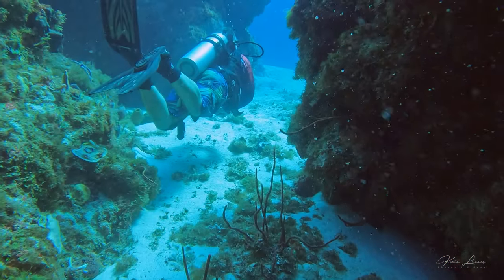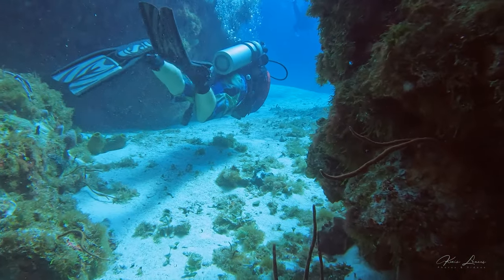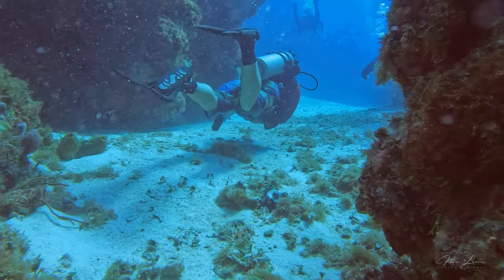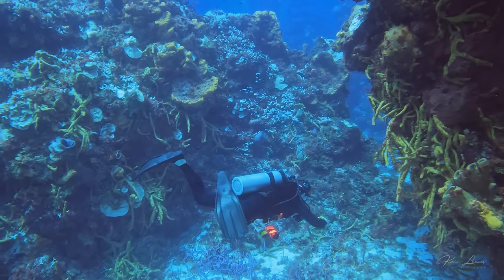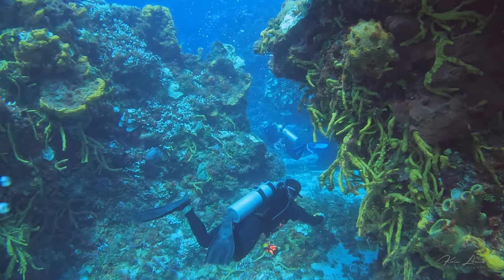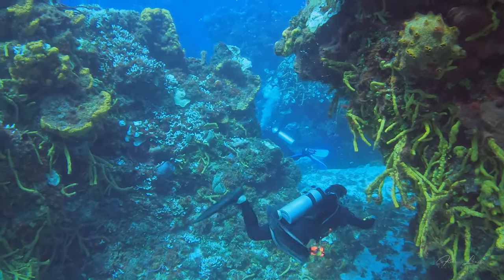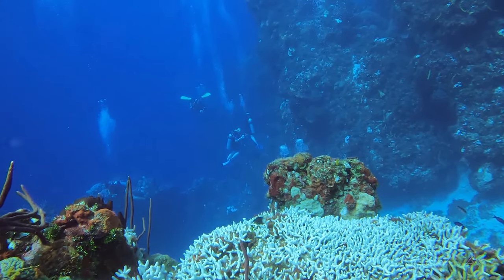Encountering these big corals in Cozumel is a humbling experience, a reminder of the delicate balance that exists in the ocean's depths. The resilience of these ancient structures, coupled with the teeming life that surrounds them, is a testament to the interconnectedness of the marine world, a world where the big corals reign as silent giants, guardians of the underwater realm.